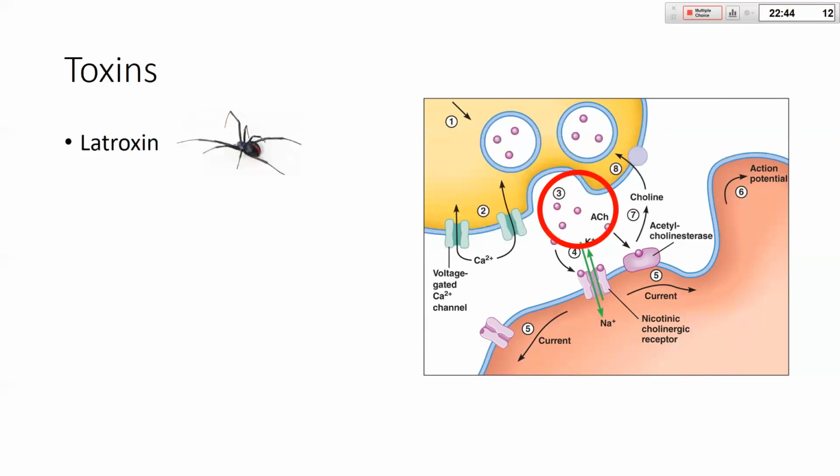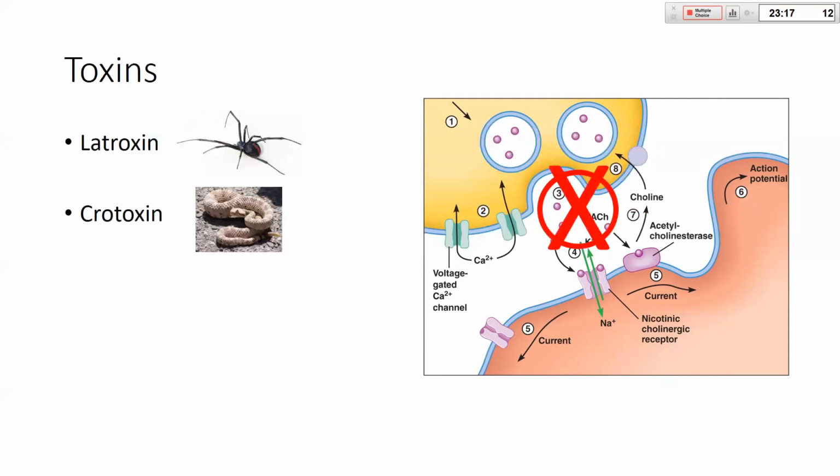Muscle spasm, right. Instead of lack of muscle contraction, it will be increased muscle contraction, which is called spasticity, or muscle spasms and rigidity. That is how these patients typically present, because if we have excess acetylcholine, we're going to continually stimulate that motor end plate, continually contract the muscle, and continually have end plate potentials. Okay, that's latroxin.